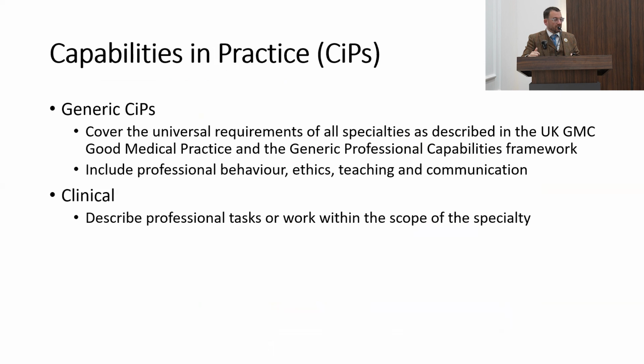There is this kind of capabilities in practice that is set out, and it is formed around the UK General Medical Council's Good Medical Practice, and really this is the attitudes that should be demonstrated by the doctor, including all aspects of work within medicine. So that includes teaching, communication, and working with patients.